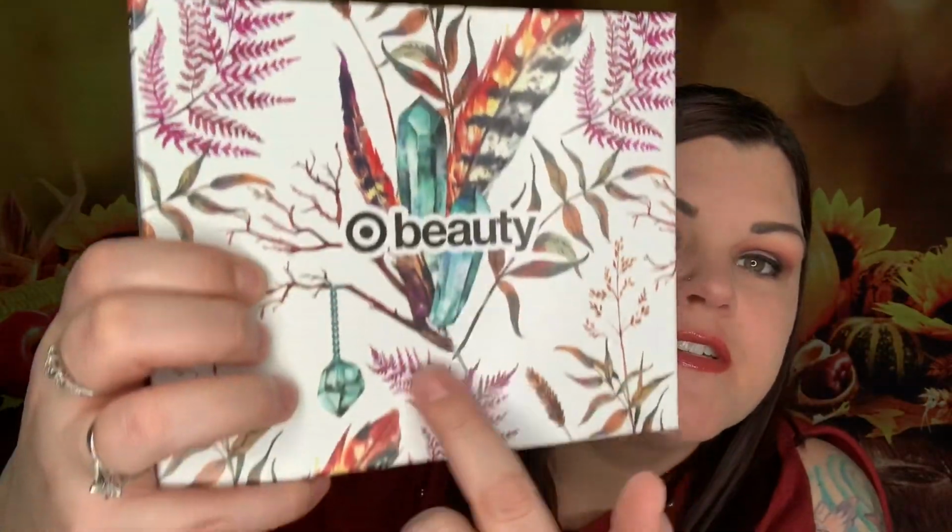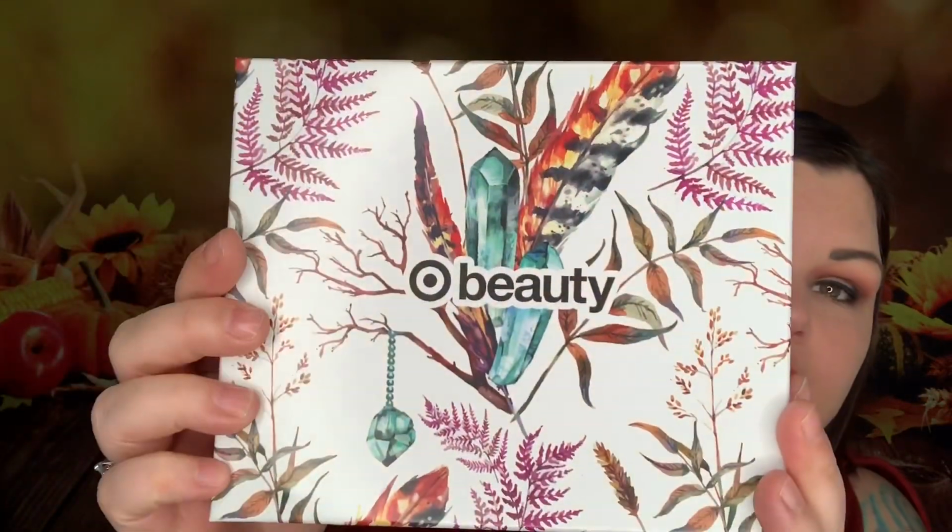There's like crystals on here. If you guys didn't notice that, let me see. Look, there's crystals on this one. That is so cool. I love that. So there's box number 1.